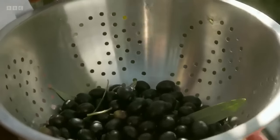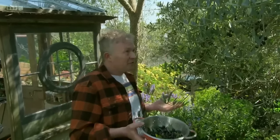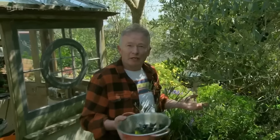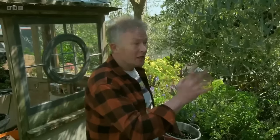But of course, there's more to olives than the fruit. Even if you live in a part of the country where they don't produce reliably, the plants themselves are fantastic. I reckon they're the best silver evergreen going. Wonderful in a container, and I'll tell you why: they cope with drought. So even if you're the type of gardener that forgets to water their pots occasionally, well, olives are for you. And of course, they take pruning really well.